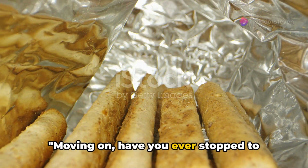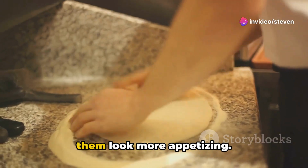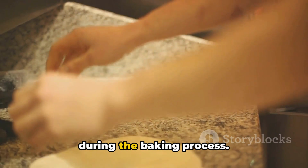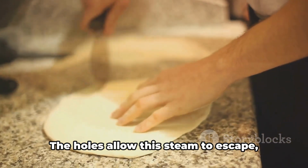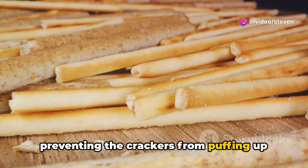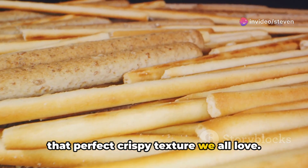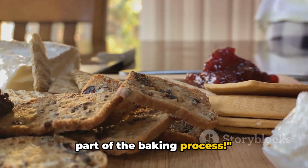Moving on, have you ever stopped to wonder why crackers have holes in them? It's not just for aesthetics or to make them look more appetizing. These holes actually play a vital role during the baking process. As the cracker dough heats up, steam is produced. The holes allow this steam to escape, preventing the crackers from puffing up and ensuring they bake evenly to achieve that perfect crispy texture we all love. So those holes are actually a crucial part of the baking process.